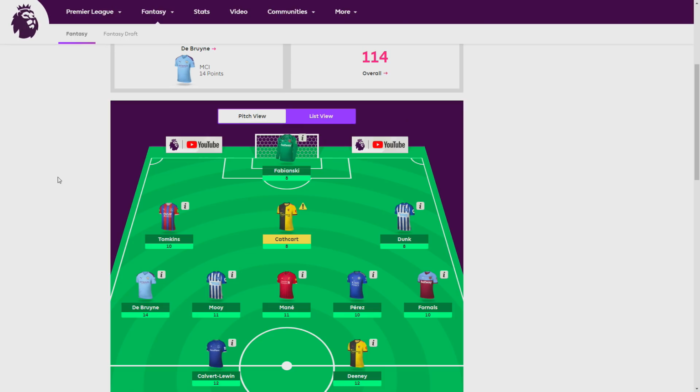But getting into the team, we have Fabianski coming back from injury, managing to make a penalty save against Leicester. 8 points, nice points for his owners. I don't think too many people do own him still. We have Tompkins with 10 points, the wrong kind of Crystal Palace defender to score, as a lot of us do own Kelly, but he's also a good option. Cathcart with 8, and then Dunk, who also returned from injury, I do believe, with 8 points.